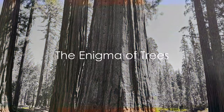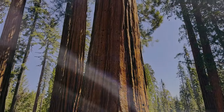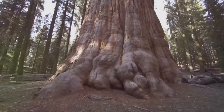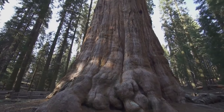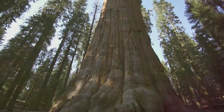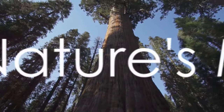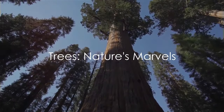Have you ever stopped to consider how truly unique trees are, each one a testament to the marvels of nature? From the colossal sequoias standing tall in the west coast of North America to the ancient olive trees of the Mediterranean, trees are at the heart of our ecosystems. They are diverse, fascinating, and integral to life as we know it.